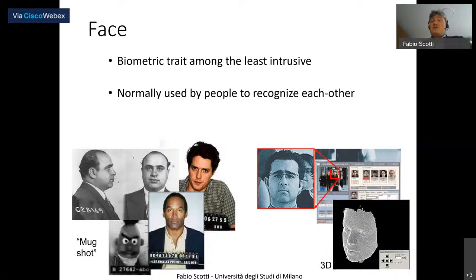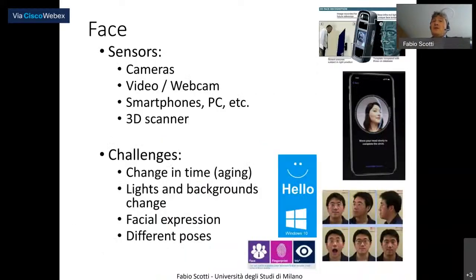Face is one of the most common biometric traits we use to recognize each other. We use the face in documents and in police and investigation activity. Face can be detected by a very simple webcam or maybe also a three-dimensional system, because the structure of the face is again another interesting biometric feature. So it's very accepted by people. It's not so accurate in terms of the identification error in biometrics, but it's very common to use the face. Sensors can be very simple or very expensive, depending on your application.